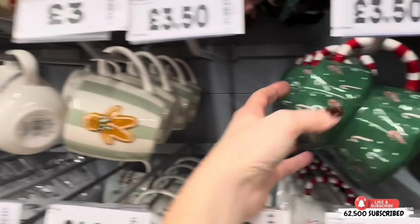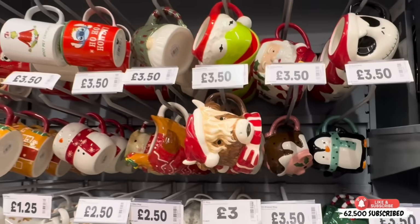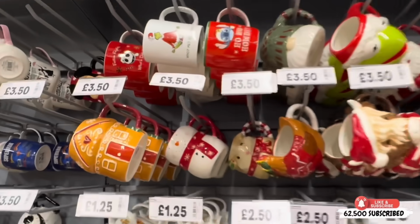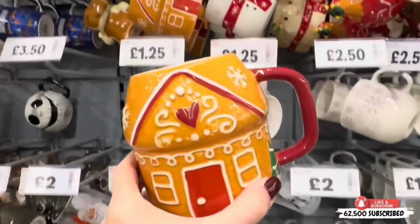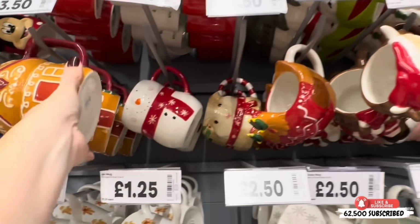They also had loads of chunky novelty mugs, including some of those Highland cow mugs again. And these gingerbread ones were only £3.50. I thought that was a lovely buy. So if you're after anything festive, cups and glasses and mugs, ASDA has a great selection.